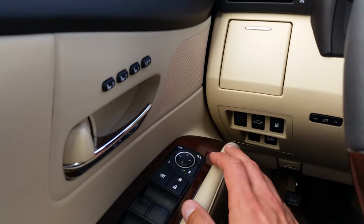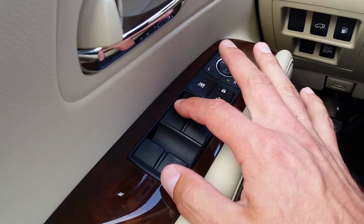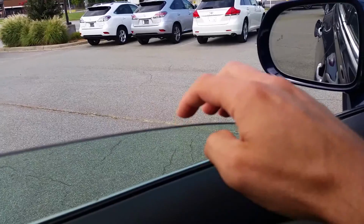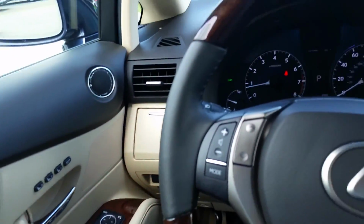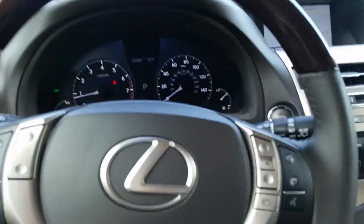Another neat thing about the Lexus RX350 is I'm going to roll down the window about halfway, and it may be a little bit hard to see, but right there at the top of this glass, it's actually double paned, and so it's actually 2 pieces of glass, and there is an acoustic laminate that runs in between the glass, and that dramatically reduces wind noise.